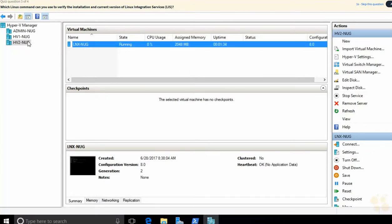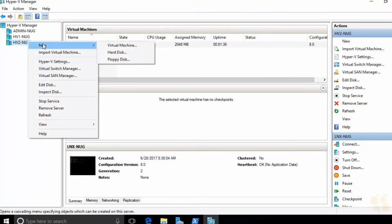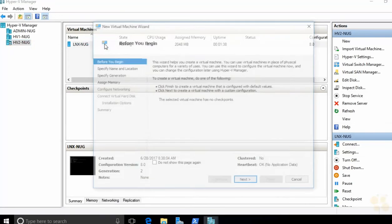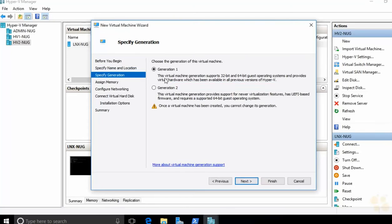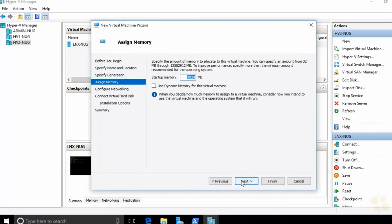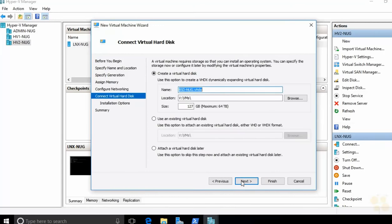And now we're going to need to make a Generation 1 machine here for FreeBSD. So let's go New, Virtual Machine, walk through this wizard again here. We'll call this one BSD NUG. Choose Next. The generation here must be 1 for FreeBSD, so we'll choose Next. We'll give this 2 gigs of memory as well here. Hit Next. Don't worry about networking. Our disk here, let's go ahead and make this 30 gigs as well.